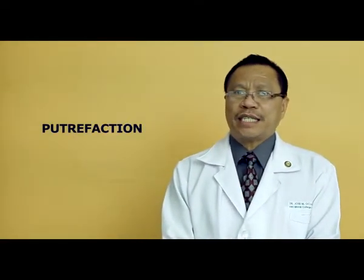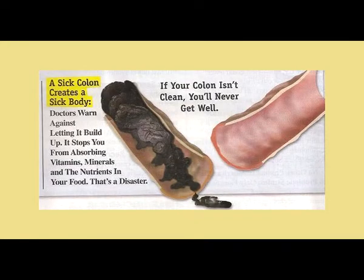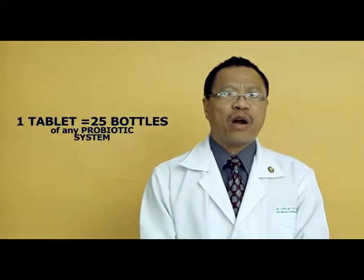So putrefaction is a process inside our colon, and normally what are recovered there are minerals and water, and as a matter of fact, some vitamin B is produced in this colon. However, if those waste materials are not removed, then this will create what you call toxicity. Lots of disorders, even heart diseases, could be derived from these coprostatic materials due to less bowel movement. So it is very important, therefore, that we increase the level, or enliven, or invigorate the microorganisms through our Vital Life. And one tablet of this Vital Life is equivalent to about 25 bottles of any ordinary probiotic system. So it's very efficient, convenient.